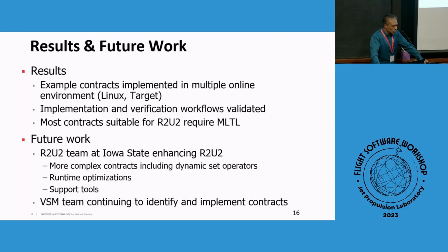There's also some future work. As we've gone through this process, we've identified some potential enhancements, and we're very thankful that Iowa State University has been very receptive to implementing some of these enhancements that we've requested. One of the things we're working on right now is dynamic set operator contracts. A normal contract usually takes one input stream, or a set of input streams, in a single temporal formula that applies to one input stream.